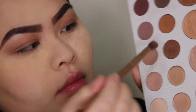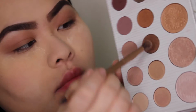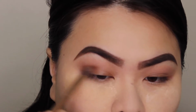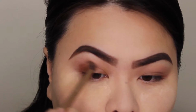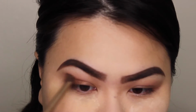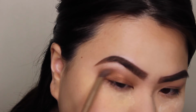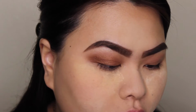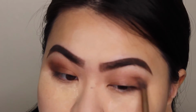After that, I take the color directly underneath that crease color that we used and draw even more definition into my eyes, starting with the outer V and then working it into the middle of my lid. It kind of has a bronzy tint to it, but I really like it because it's not too dark yet it's not too light either, but it gives my eyes a little more, I don't know, definition, I guess.